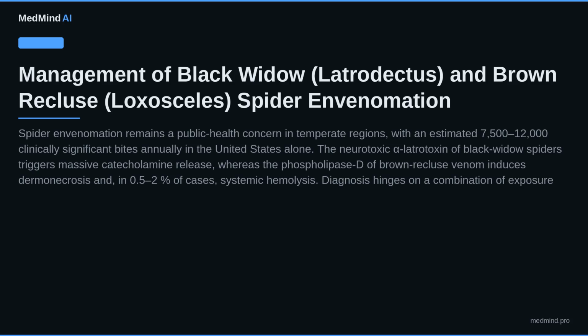Management of black widow, Latrodectus, and brown recluse, Loxosceles, spider envenomation. Spider envenomation remains a public health concern in temperate regions, with an estimated 7,500 to 12,000 clinically significant bites annually in the United States alone. The neurotoxic alpha-latrotoxin of black widow spiders triggers massive catecholamine release, whereas the phospholipase D of brown recluse venom induces dermonecrosis and, in 0.5 to 2% of cases, systemic hemolysis.